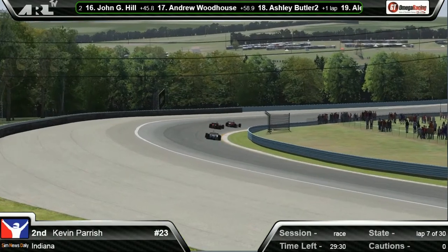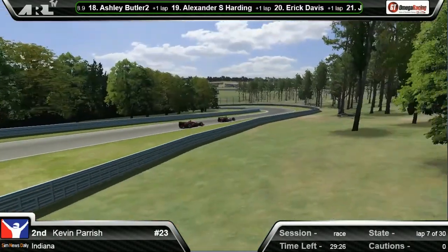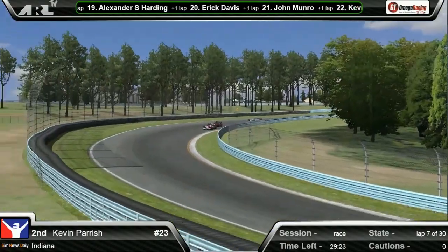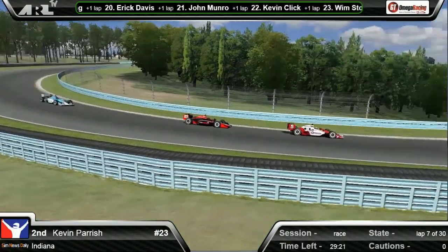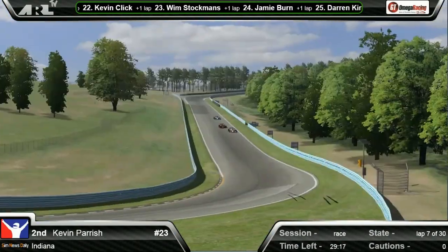Just see them coming into the chicane now. So it looks like Sam Kumo's just sitting back. He seems to lose a little time through the chicane there, but he seems to gain that back in the infield, as Kevin Parrish is all over the back of that ARL car.